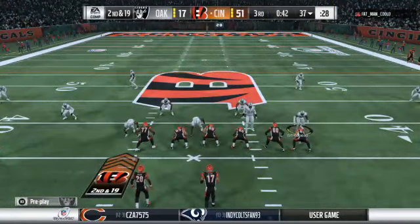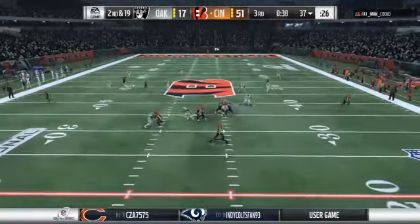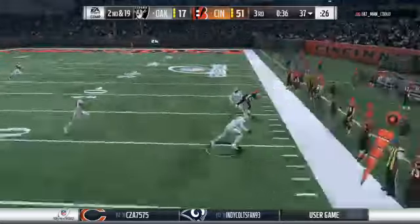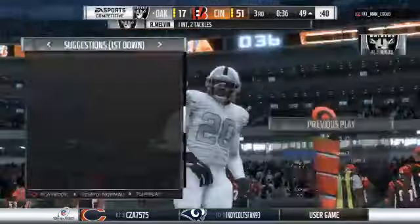He's tight on the right. Tight on the right. Here we go. From the shotgun, he'll look to throw. 3rd down. He rifles one that's intercepted. Able to get there and pick it.